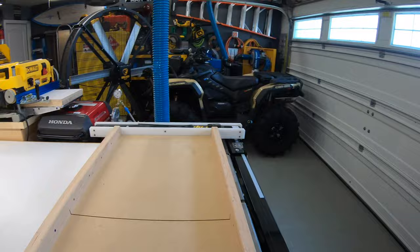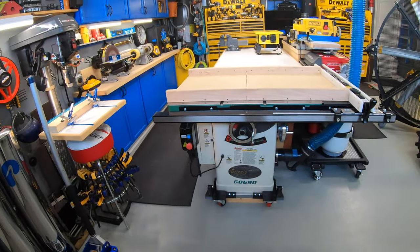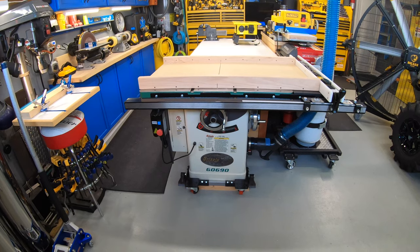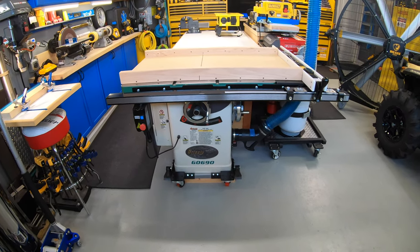But overall, this table is probably the cornerstone of my shop. I work primarily in wood, and this table saw that I bought from Grizzly is probably the most bang for your buck table saw that you can buy.